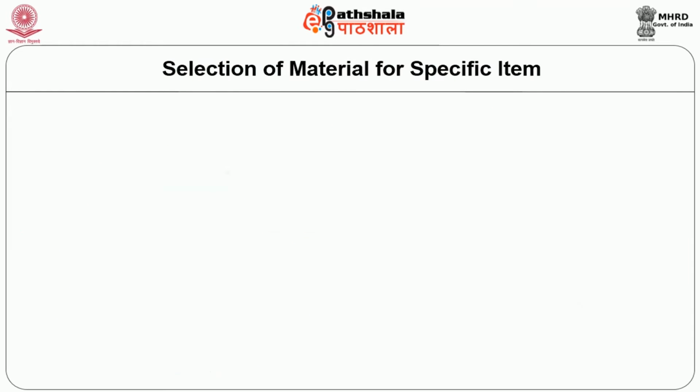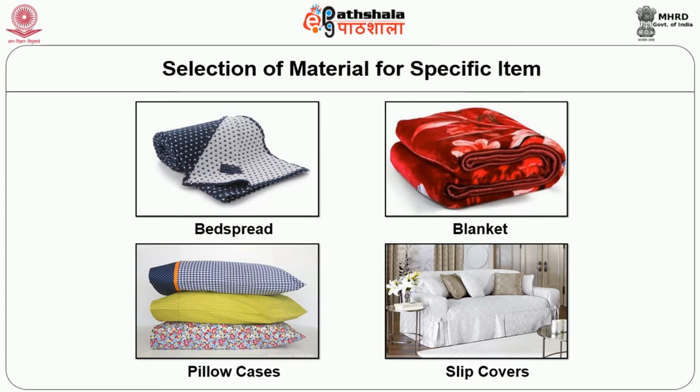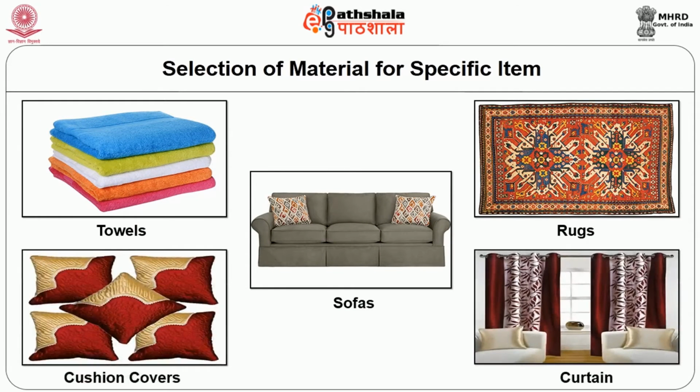For specific items, you must consider the following points. For bedspread, the material must be cleanable, wrinkle resistant, and require no ironing. And material for blanket must be attractive and it must also give warmth. Pillowcases must match the sheets in color and texture and should be larger than the pillow. Slip covers must be firmly woven with smooth surface and must be guaranteed against shrinkage and fading. The fabrics for sofa must be resistant to snagging, pilling, seam slippage and must be thick and durable.